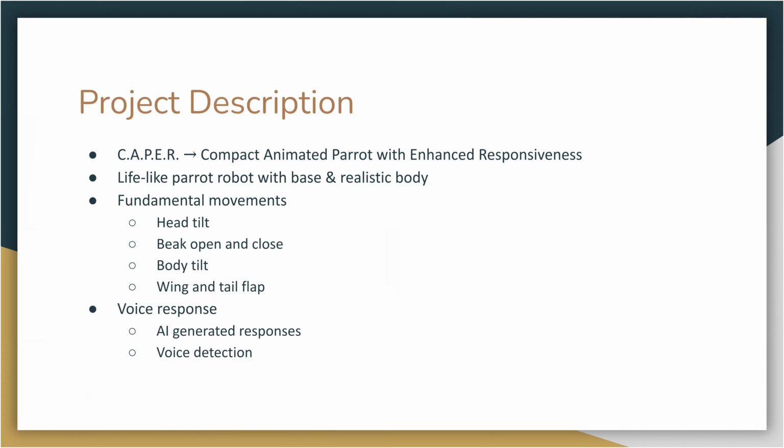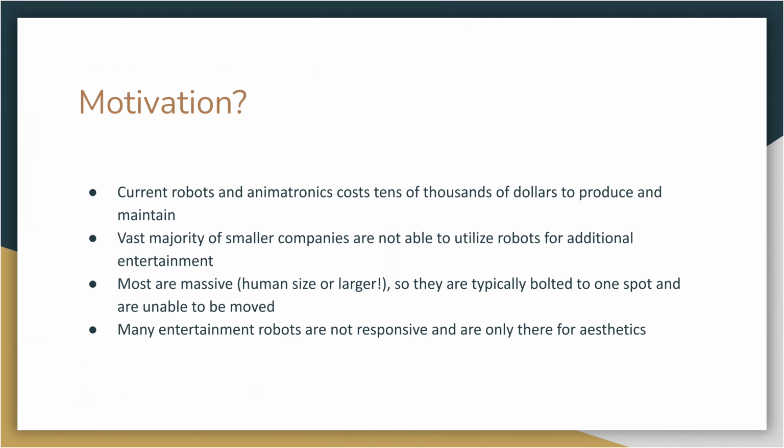Our project is on C.A.P.E.R, an acronym for a compact animated parrot with enhanced responsiveness. This is a parrot with a base and realistic body that fuses artificial intelligence with animatronics to create lifelike motions with the head, beak, body, wing, and tail flap, as well as voice response capabilities where C.A.P.E.R will actually talk back to the person speaking to it.